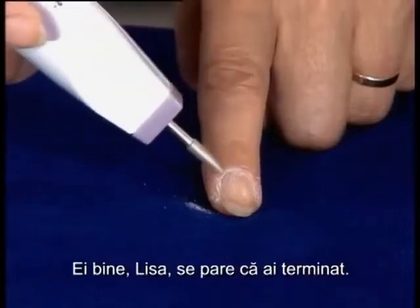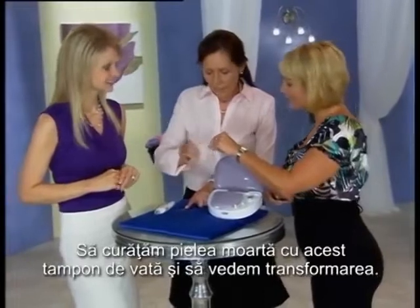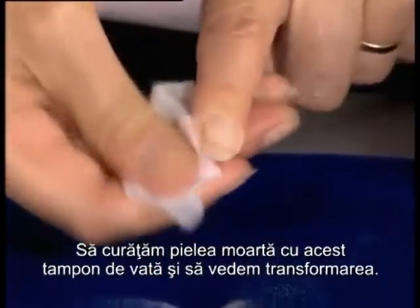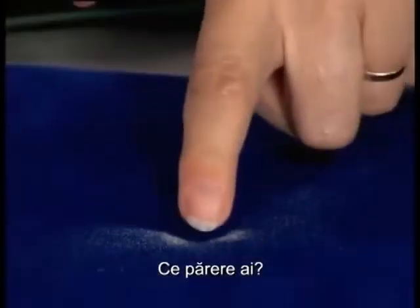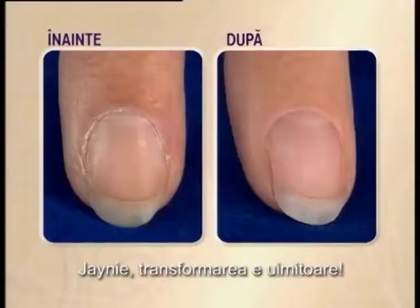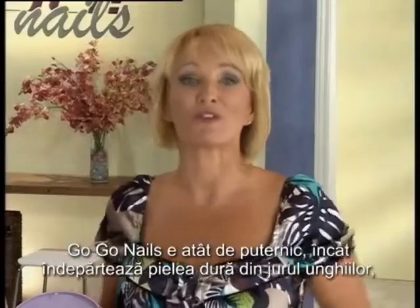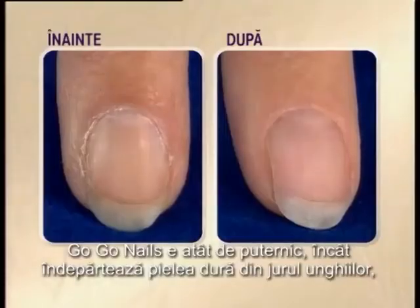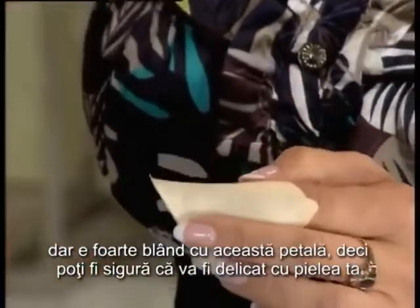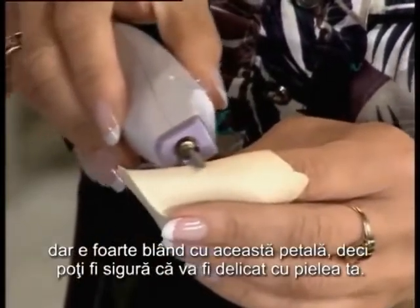Well, Lisa, it looks as if you're just about finished. Let's brush away that excess dead skin with this cotton pad, and then before your very eyes, let's see the transformation. What do you think? That is wonderful. I can't wait to do the rest of my nails. Janie, that transformation is amazing. GoGo Nails is so powerful it can remove the thick, rough skin around the nails. Yet so gentle it won't damage this delicate rose petal. So you can be assured it will be soft on your skin.